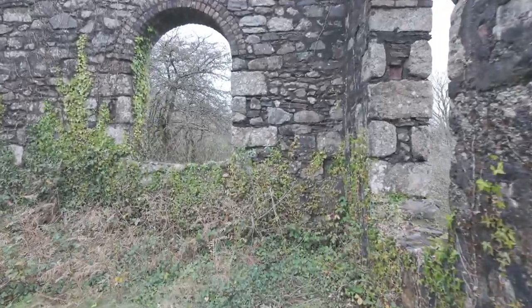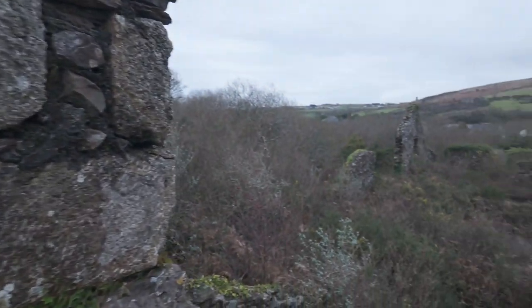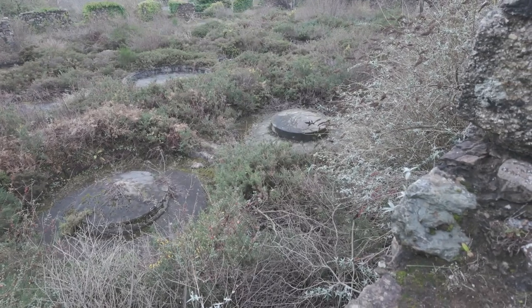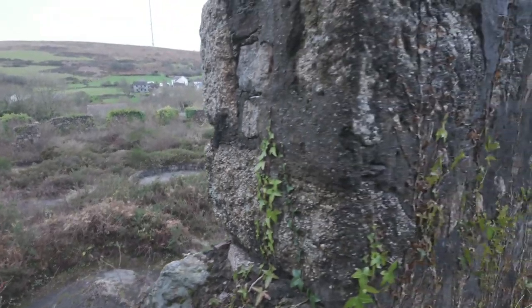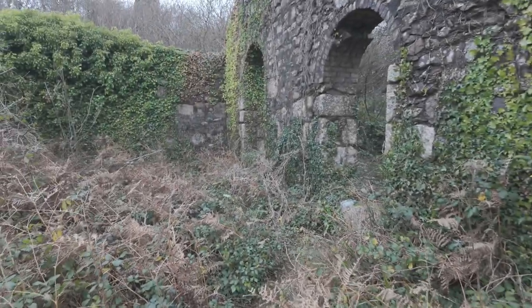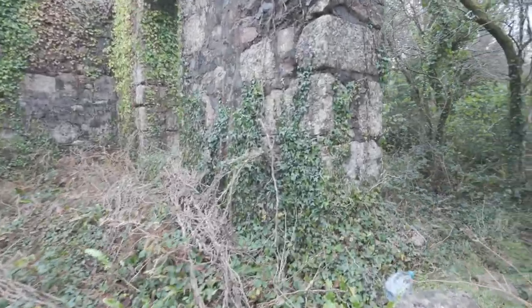So what have we got here then? That's a good couple of buddles down there, folks. Look at those. They're in good order. Yeah, I'm pretty sure that would have been outside. And of course, this window that we're at now, that would have been a sash window. Would have been quite nice in here, actually. So let's have a look down here briefly.